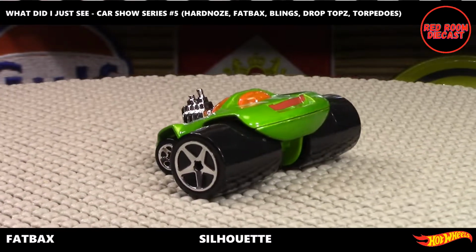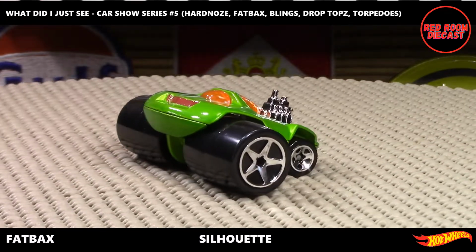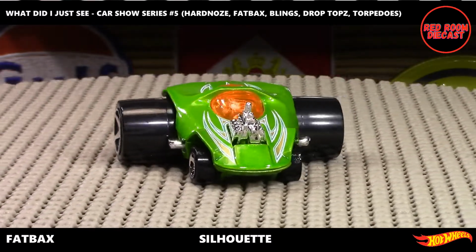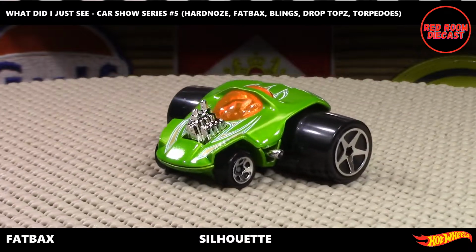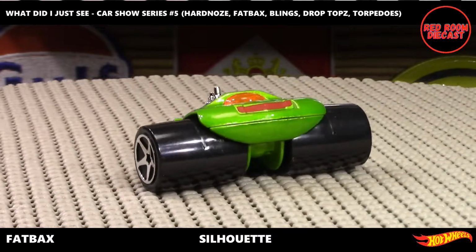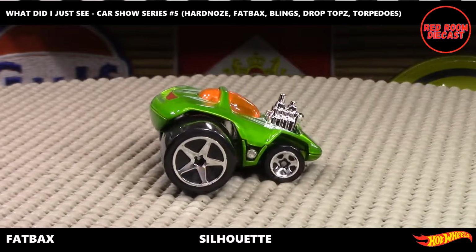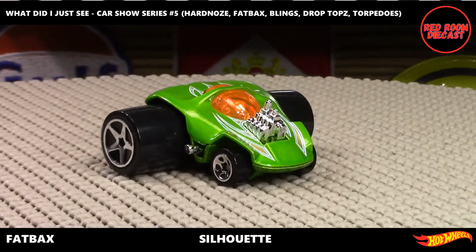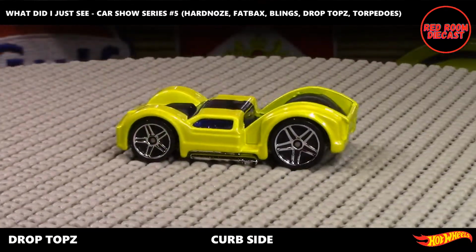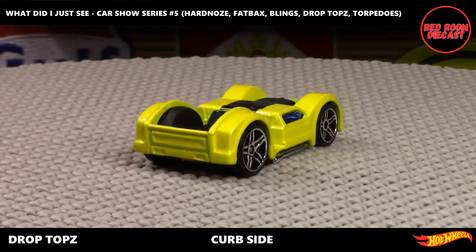So, beautiful color, again metal body, metal base, large rear tires, tiny small ones, engine poking out. It's a really neat series, and like I said, I hope to find more of them. We'll go with the drop tops next, which are the two examples I do have, and we'll see how those ones are. So the next ones we'll focus on are from the series called Drop Tops.